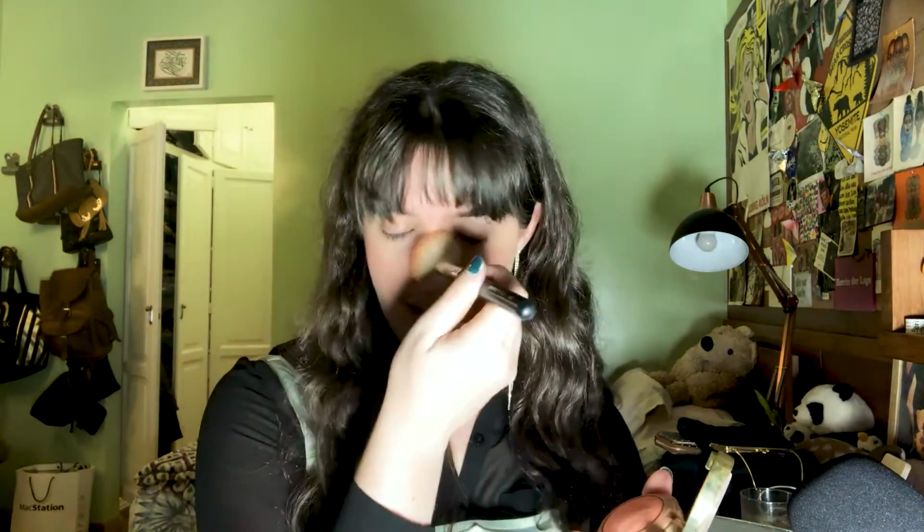And next what I'm gonna do is cover my whole face with this Milani Baked Blush. This is the best blush ever. I think every single beauty YouTuber uses this one, and there's a reason for it. It's because it's the best. It's very luminous and it has a golden tint to it, which I love. I love gold makeup, everything. So I'm very happy. I love the tint this gives me.